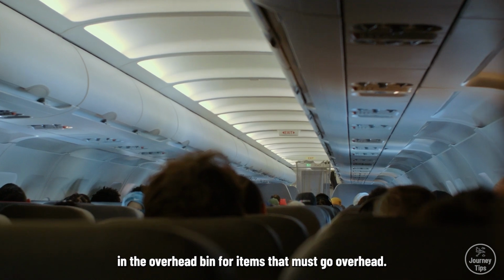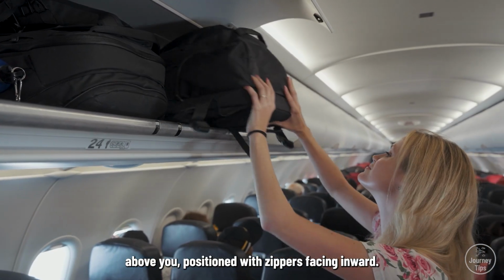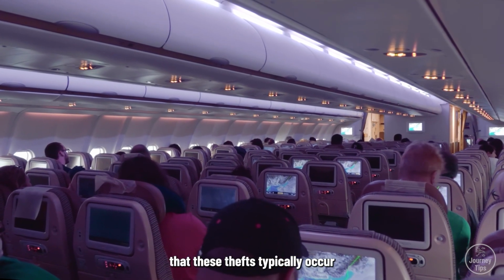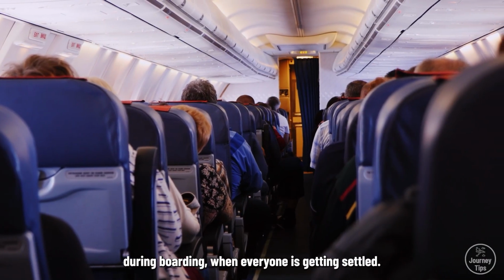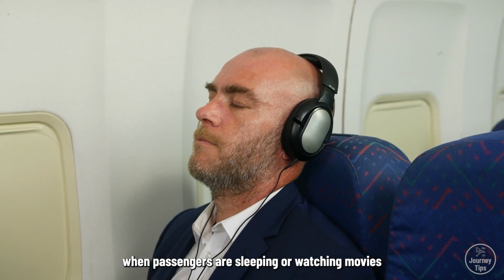For items that must go overhead, board early enough to ensure your bag is directly above you, positioned with zippers facing inward. Flight attendants have confirmed to me that these thefts typically occur during predictable windows: during boarding when everyone is getting settled, meal service when attention is diverted, and mid-flight when passengers are sleeping or watching movies.